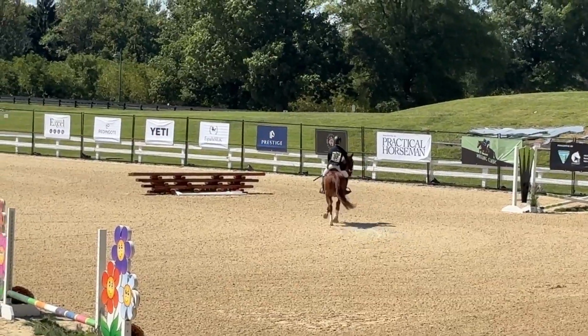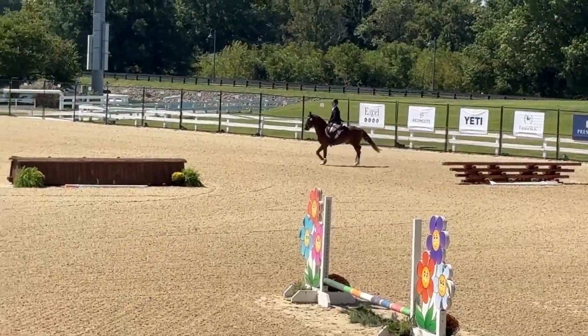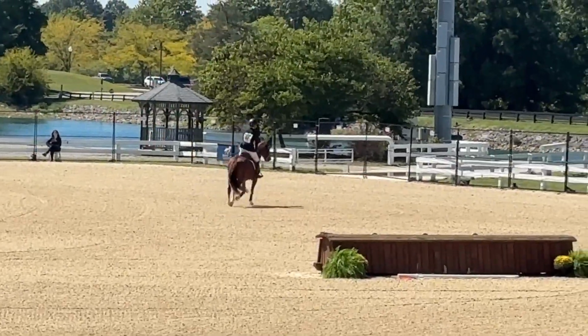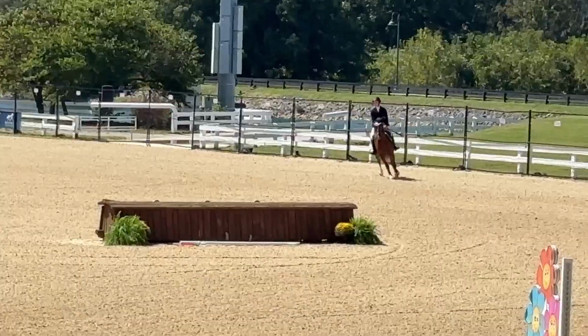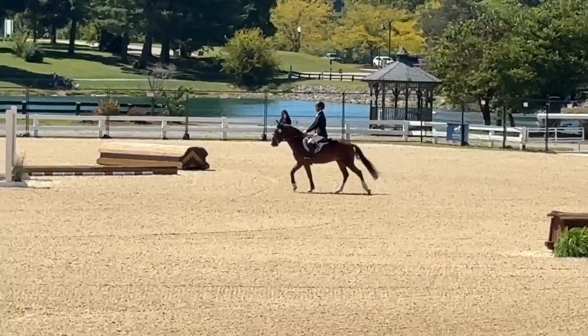Now, I could have done a better job to get him in this corner. I was worried about running out of time, but they gave me plenty of time before blowing the whistle, so I wish that I had walked up to that fence and let him sniff it, because I think that would have helped us with our round. However, I ended up trotting him around over here a little bit before picking up the canter and heading to the first fence.